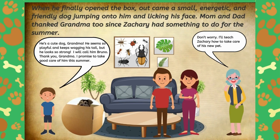"He's a cute dog, Grandma. He seems so playful and keeps wagging his tail. But he looks so strong. I want to call him Bruno." "Oh, thank you, Grandma. I promise to take good care of him this summer." Zachary rushed to hug his grandma. Mom and Dad thanked Grandma too, since Zachary had something to do for the summer. Grandma whispered, "Don't worry. I'll teach him how to take care of his new pet."